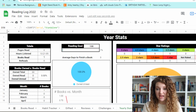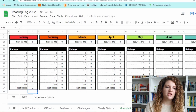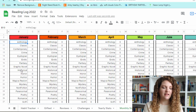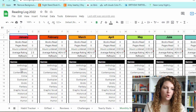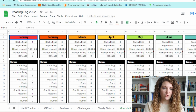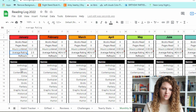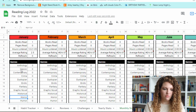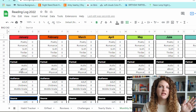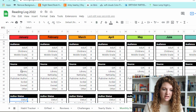But then in addition to that, we get monthly stats, which is this next page. And so here it's fun because it is actually horizontal and I love the way that she has this set up. So each column is a month. So January right now, books read, pages read, hours listened, average rating, rereads. You get the genre count for the month, my format count, my audience count, all this stuff that I was tracking in my bullet journal, I can track right here. And then my source, those are the main things that I was tracking.